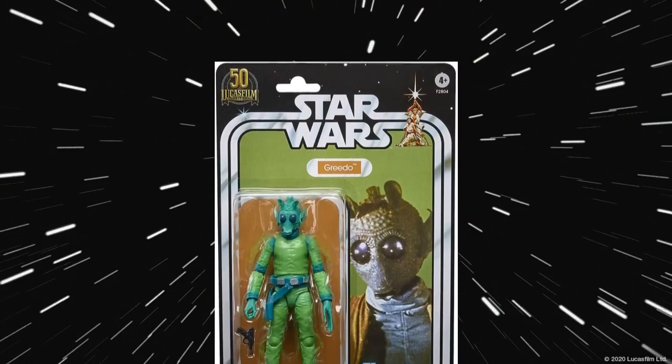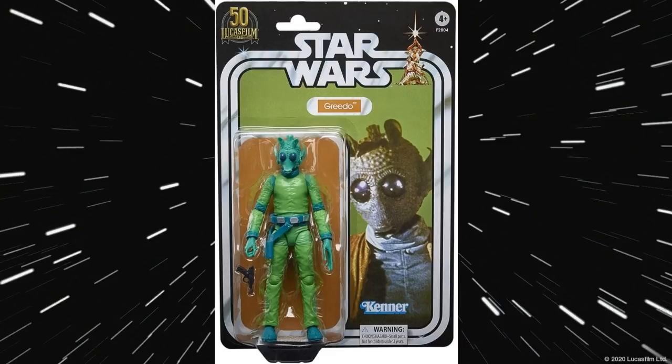Getting into some Star Wars news, and there is plenty of Star Wars news this week. First of all, we're going to get these 50 Lucasfilm commemorative Kenner-styled, Kenner-colored figures, starting with Greedo on this card back here. This is a pretty interesting take. They've already made the figure before in the past. Now this is just looking more like the original Kenner figure. And it's going to be an Amazon exclusive, I believe.